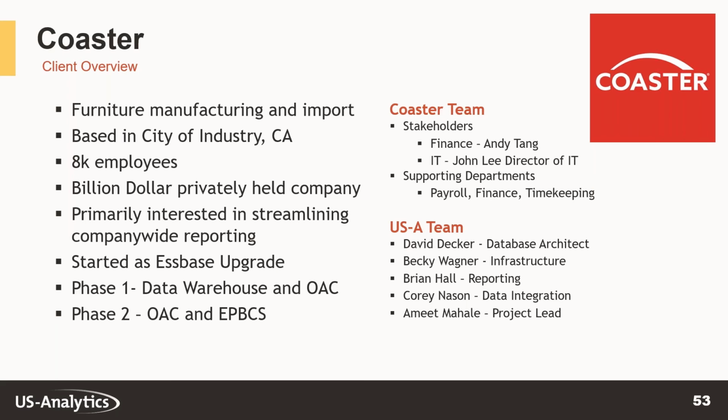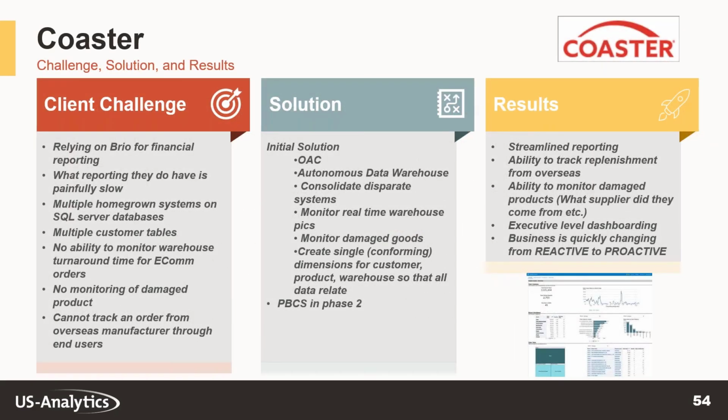The project began as an upgrade, but was quickly converted to a data warehouse and using OAC. The team was made up of stakeholders from the client, Andy Tang and John Lee. And then the US Analytics team, they're David Decker, Becky Wagner, Brian Hall, myself, and Amit. So let's talk about some of the challenges and solutions and the results.